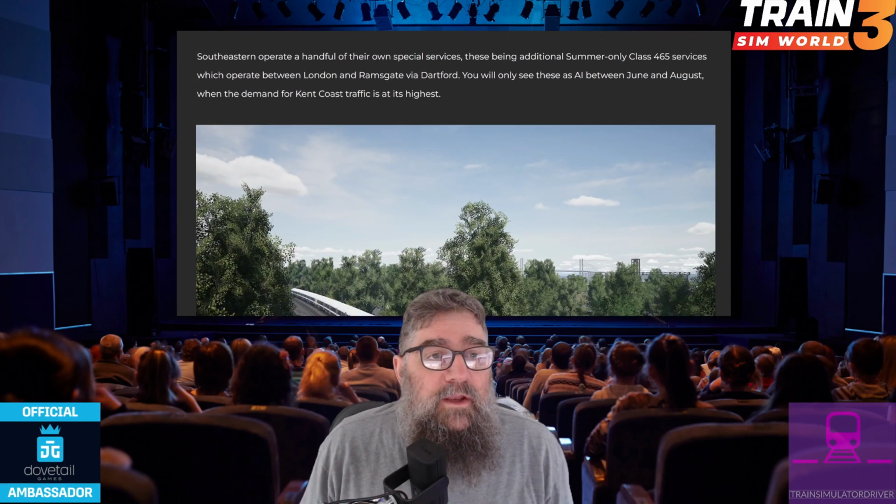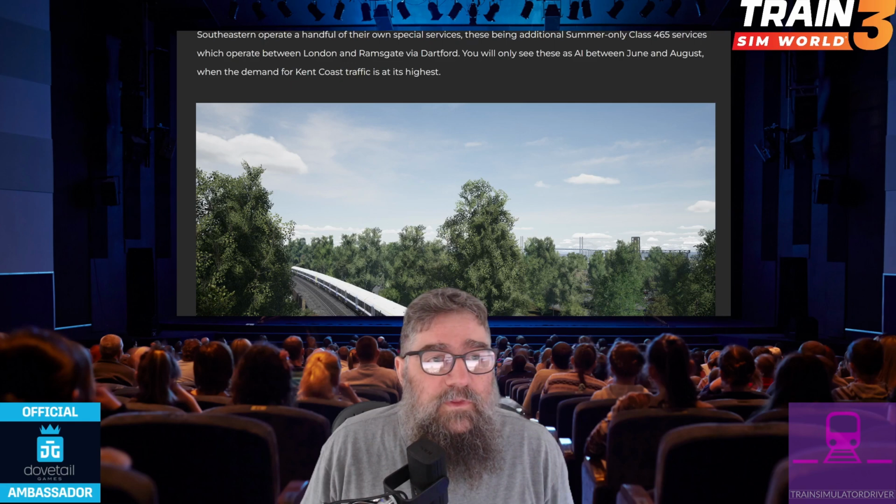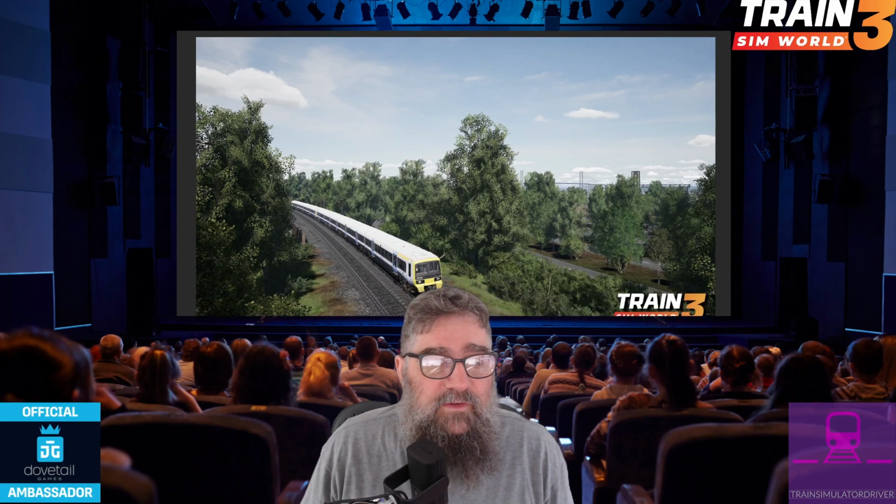South Eastern operate a handful of their own special services, these being additional summer-only Class 465 services which operate between London and Ramsgate via Dartford. You'll only see these as AI between June and August, when the demand for Kent coast traffic is at its highest.